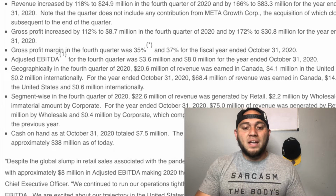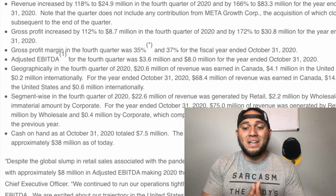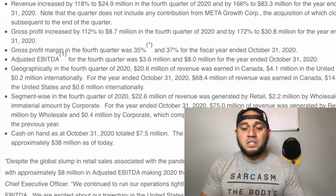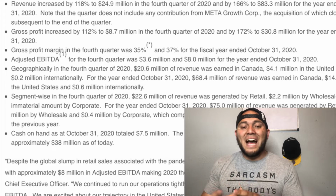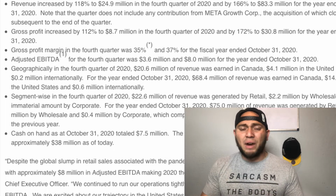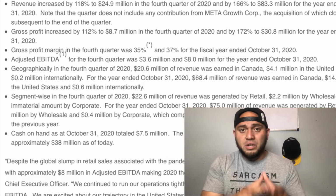Okay, segment wise, in the fourth quarter of 2020, $22.6 million of revenue was generated by retail, $2.2 million by wholesale. And again, you could kind of see how diversified High Tide actually is. High Tide has many different types of brands incorporated into one particular company.